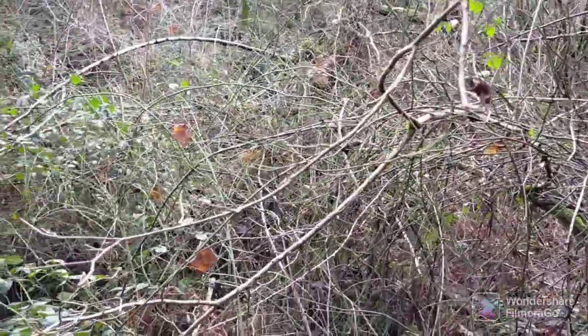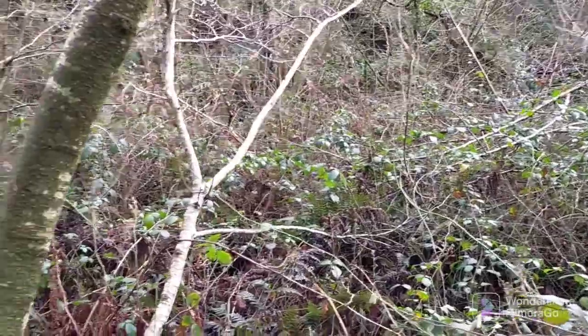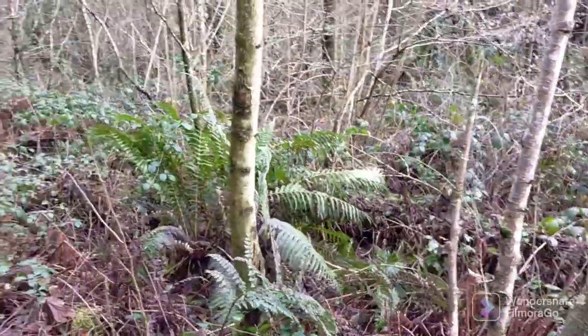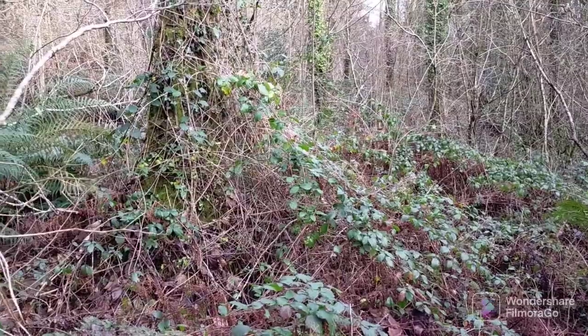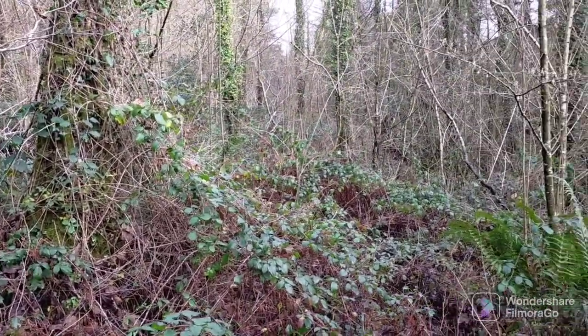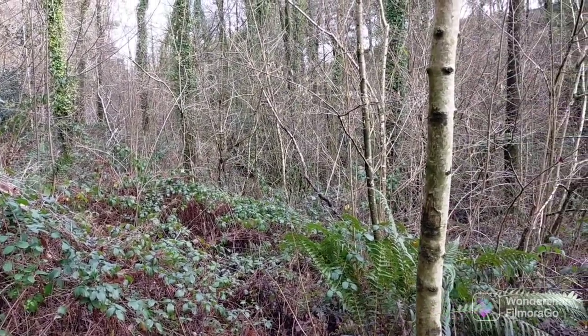So there you go, as I scan round you can clearly see what I'm talking about. This is somewhere really only this time of year offers this opportunity to get into. But as I've just said, this is beginning to change rapidly and fast already.